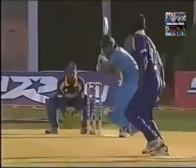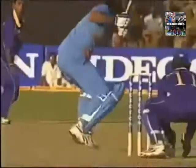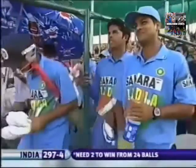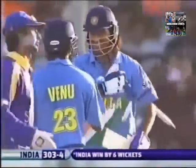Even the most ardent Sri Lankan supporter would acknowledge that there's nothing very much you could do under these circumstances. Clean hitting, and that's once again 6, maximum for Dhoni. How do you reckon Dhoni will finish this off? Do you think he's got a 6 in his mind? Yes, he has a 6 on his mind, and that is exactly what he gets. His 10th sixer. What an innings! Magnificent.